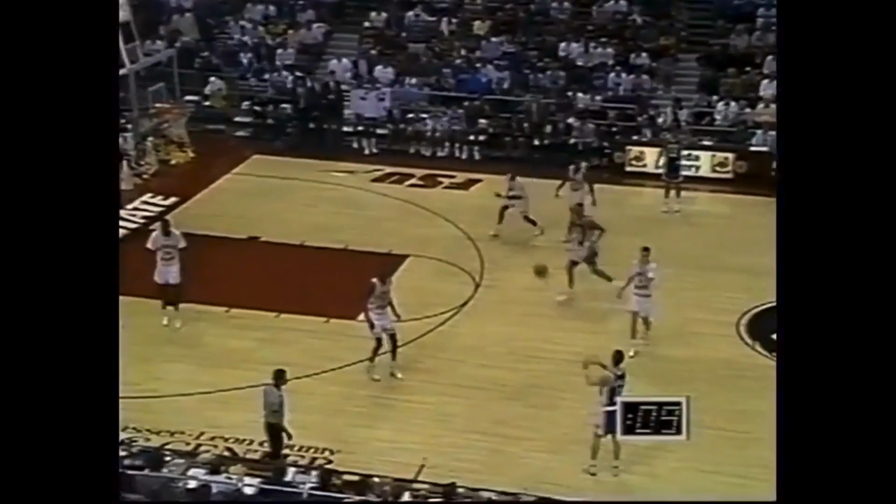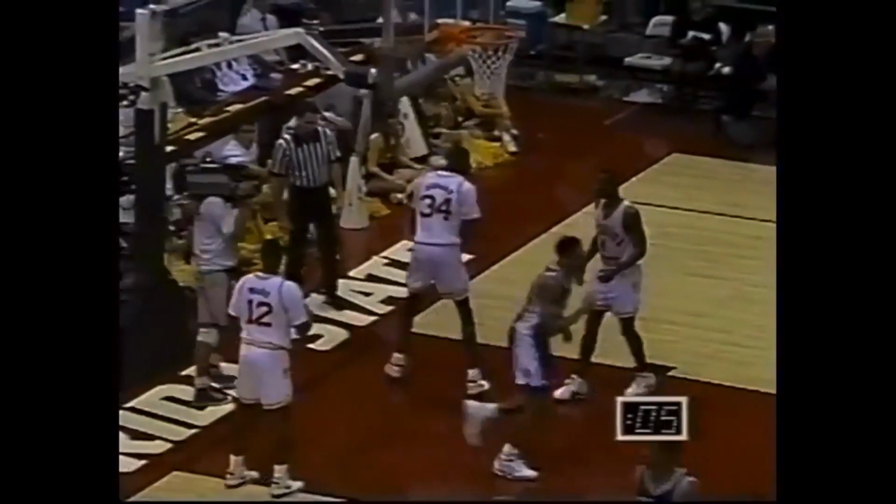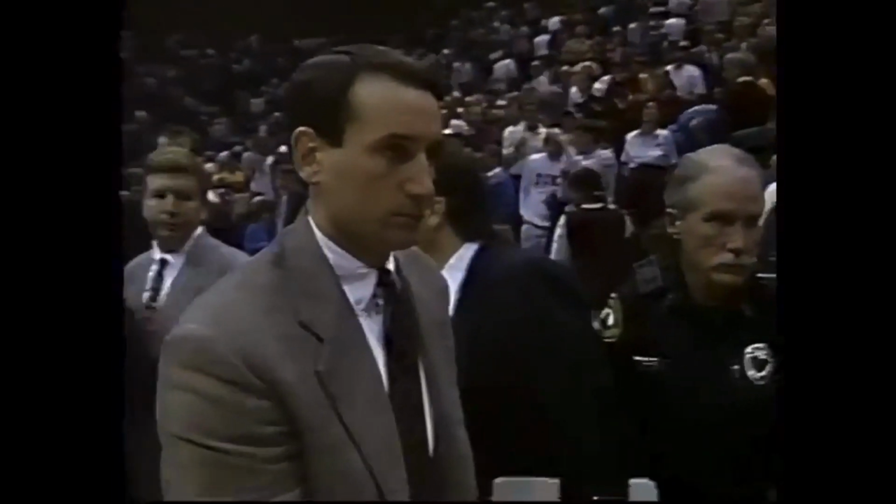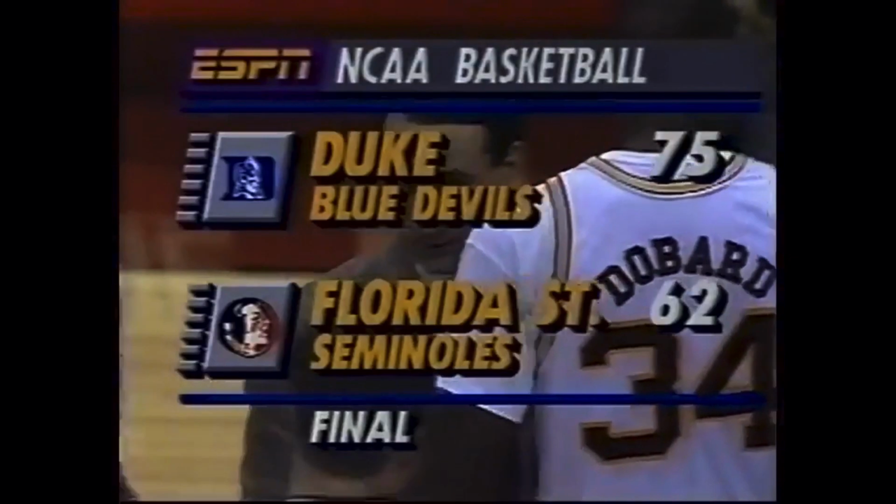They don't have any idea what happened in the first 38 minutes of this game. Hey, with 2 minutes to go, he was in a 1-point game. Look at Brian Davis. He's yelling up to the fans up there in Seminole land. Played him tough, Ron, but not tough enough. And there's the two guys shaking hands. Mike Krzyzewski gets another W. 75-62. The Dukies.